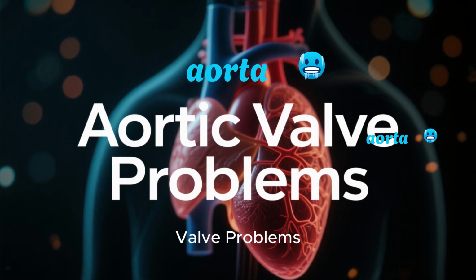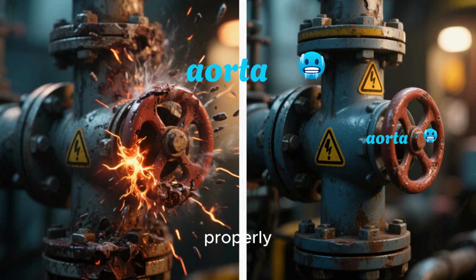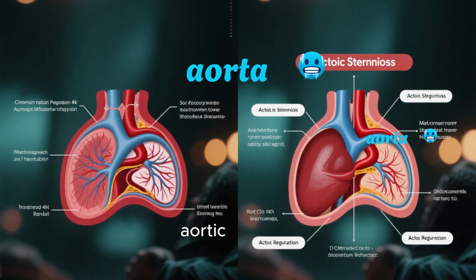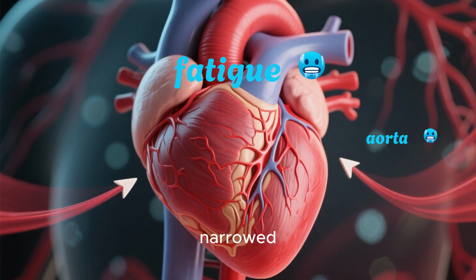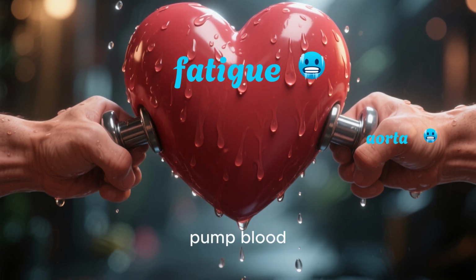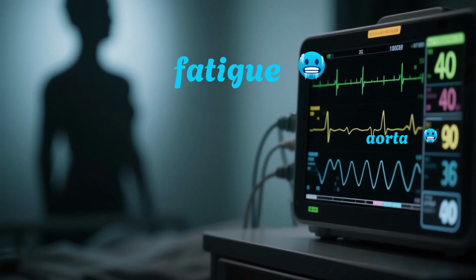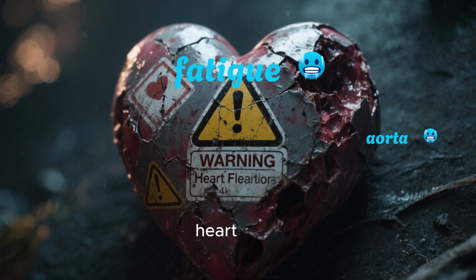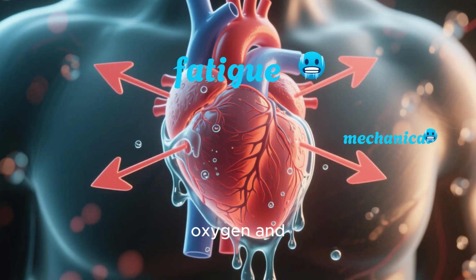Part 3. Common aortic valve problems. Over time, the aortic valve can face issues that hinder its ability to open and close properly, disrupting the smooth flow of blood and posing potential health risks. 2 common problems are aortic stenosis and aortic regurgitation. Aortic stenosis occurs when the aortic valve becomes narrowed, restricting blood flow from the left ventricle to the aorta. This narrowing can make it harder for the heart to pump blood, leading to symptoms like chest pain, fatigue, or dizziness. In severe cases, aortic stenosis can cause fainting and even sudden death. If left untreated, aortic stenosis can lead to heart failure, where the heart can't pump blood effectively, causing fluid buildup and affecting the body's ability to deliver oxygen and nutrients.